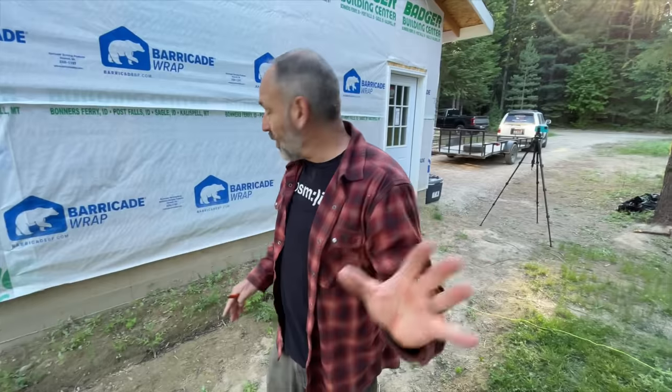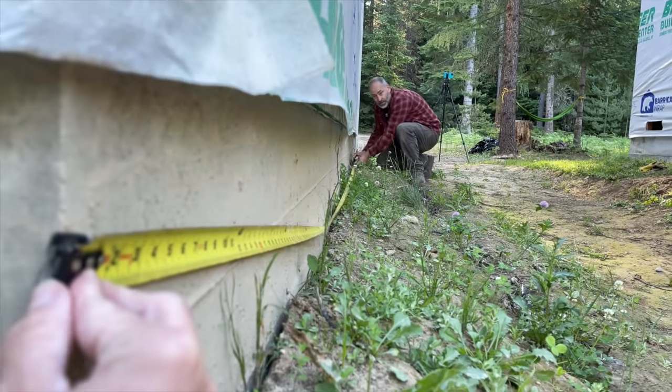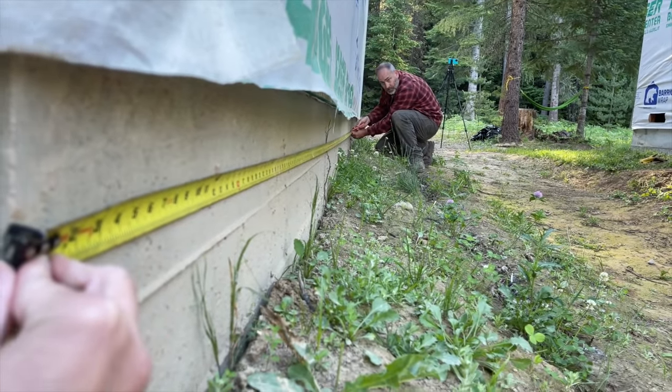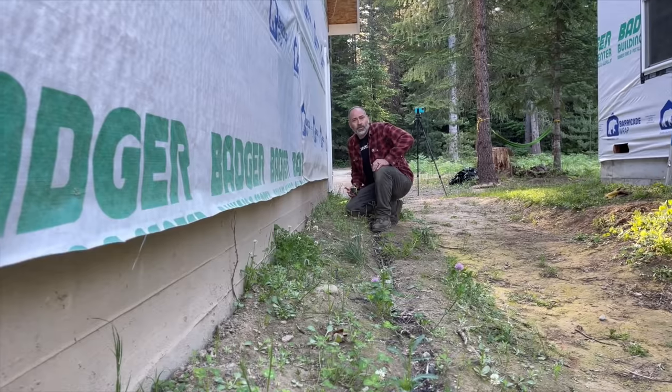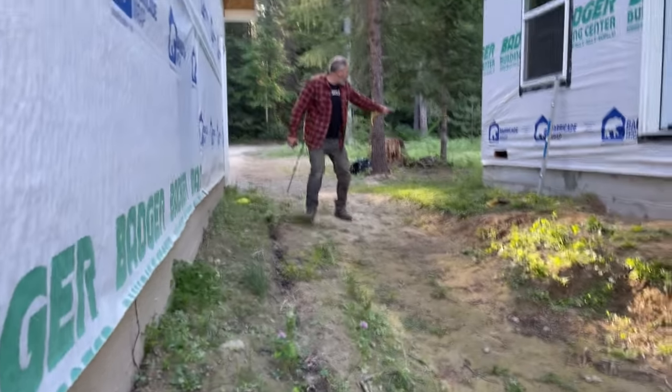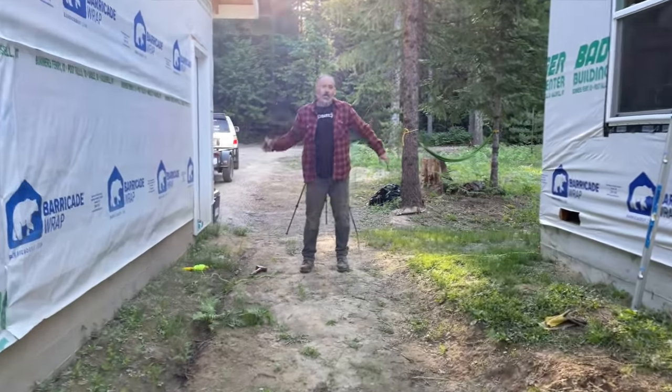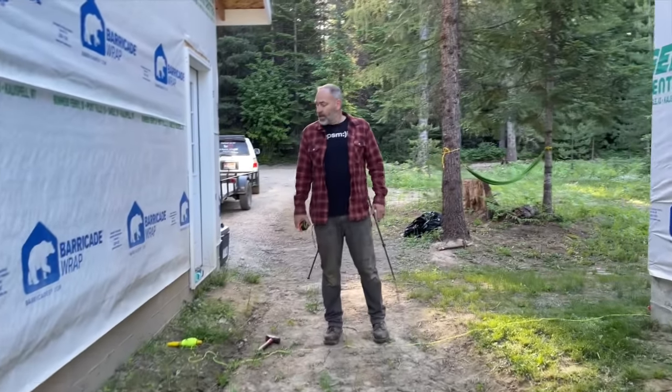So that's going to be the exterior of the stem wall. But the question is how do we transfer it over to here? Got a trick for that. All right, so assuming these two buildings are lined up with each other. Which they should be. 201 inches. Now, what we'll do is we'll transfer this line right here, this edge of the house, we'll transfer it over to here, and we'll measure going the other way and see how close we are.